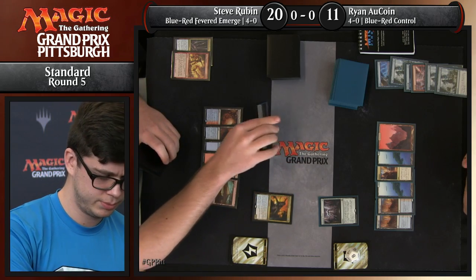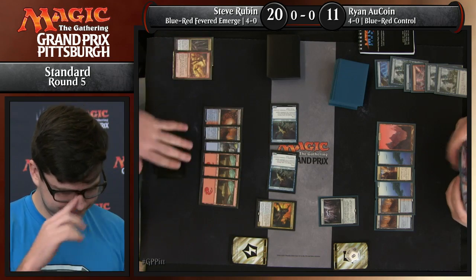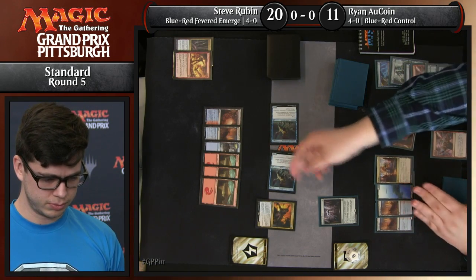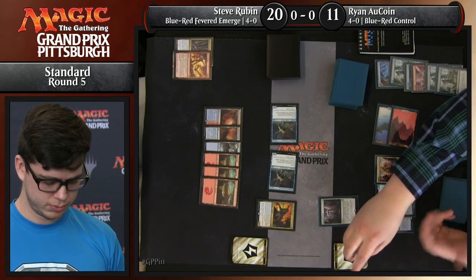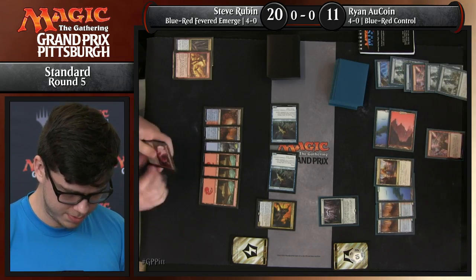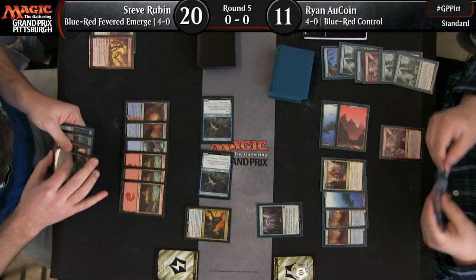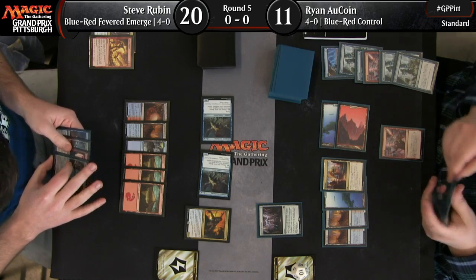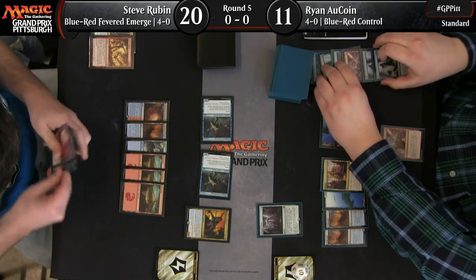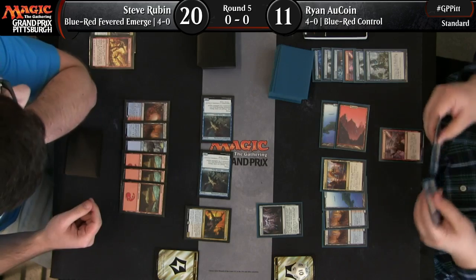And so Rubin's going to attack. Not with the Prized Amalgam here. Thinking about Torrential Gearhulk, no doubt. Yeah. And then here comes a Harnessed Lightning. No Gearhulk, just Harnessed Lightning. Yeah, just Harnessed Lightning.